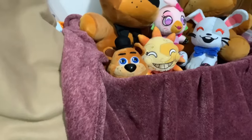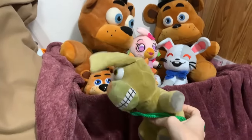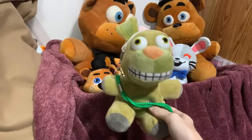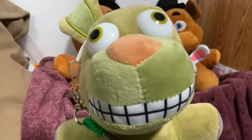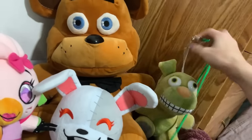They're awesome. Ugh, I almost forgot this guy. This is a bootleg Springtrap I picked up very recently at my local fair. I kind of got gypped, not gonna lie. This thing was like $20, but I bought it for the souvenir and the memory's sake. This Springtrap bootleg looks so stupid, I couldn't pass him up. Another bootleg for the collection.